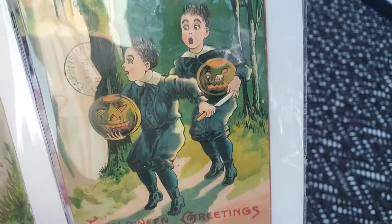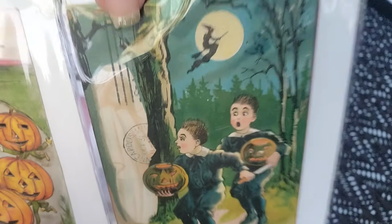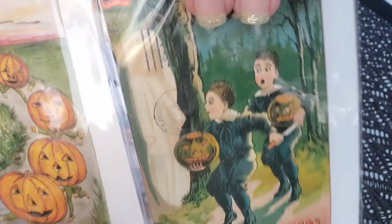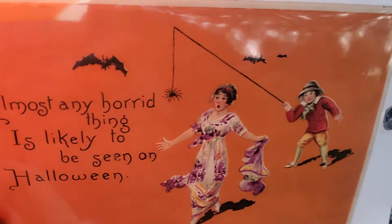I loved this one too, that kind of frightful card. Unfortunately, the postmark made it onto the front of that one. So would I like to upgrade that one? Probably eventually, but maybe not. And then let's do the back of that one. Look at the color and the saturation of the graphics.